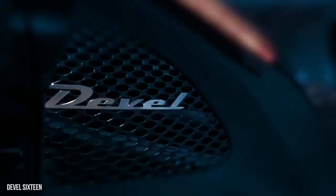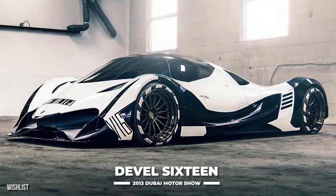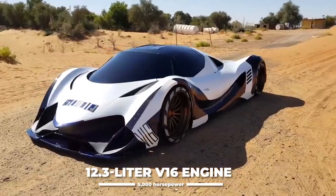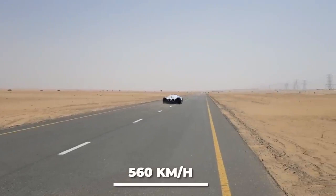Next up, we got one of the most unique and visually striking cars in the world. It's the Devil 16, and it was first unveiled at the 2013 Dubai Motor Show. What are the specs on this bad boy? A 12.3-liter V16 engine that can produce nearly 5,000 horsepower with top speeds of nearly 560 kilometers per hour.